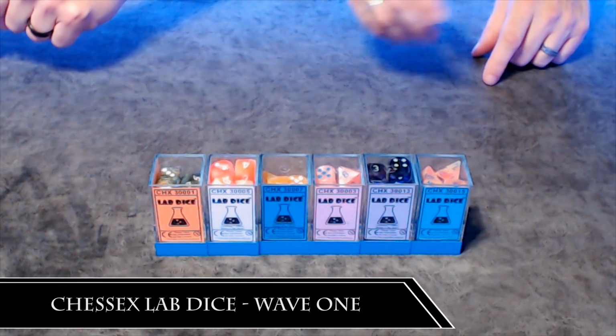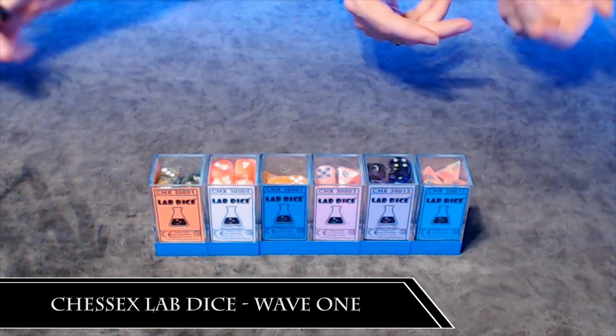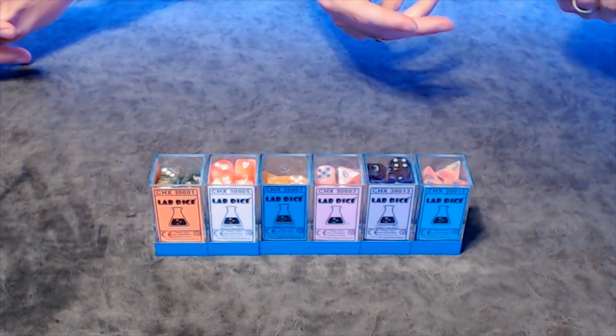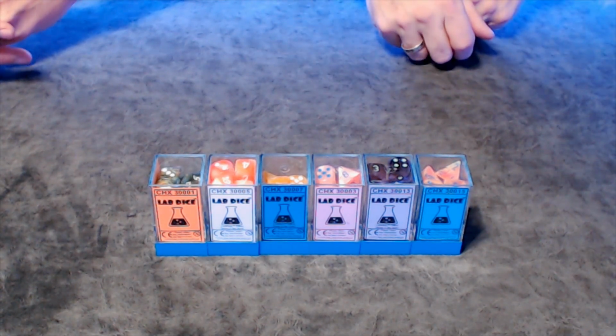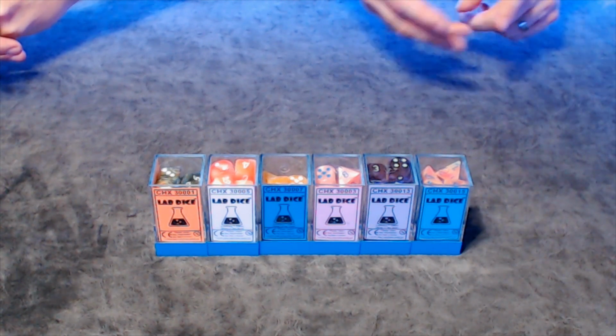Today we're going to talk about Chessex Lab Dice Wave 1. These came out in 2019. In 2018 at Gen Con, Chessex released a number of what they called test sets. These all had a serial number of TPY poly followed by a 2-digit number. A test to see what sets would be popular and what's going to come to retail. The more popular ones came to retail, among them Festive Pop Art, Water Lily, and a number of others.